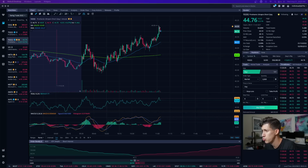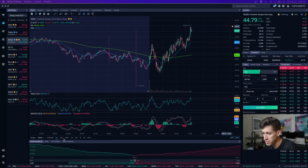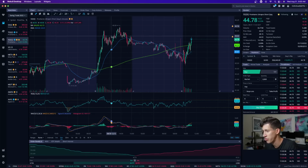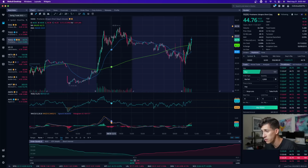We just had a really nice run up to $45 resistance. This was yesterday's pretty much resistance level. So if you look at the 5-minute time frame, we saw a lot of consolidation here yesterday. So I'm not too sure if we're going to break above it, but momentum looks pretty good. It's still in our favor.